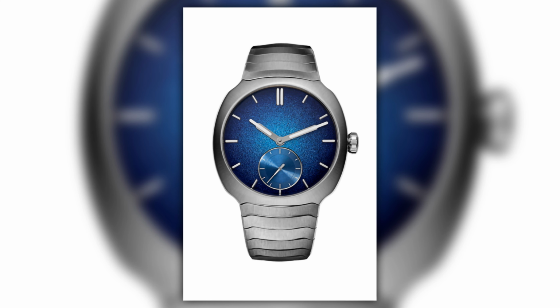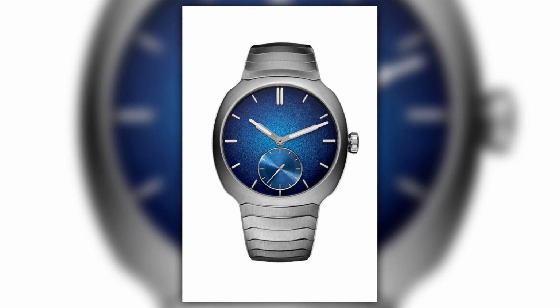The dial is the same size, and it is the same size because I checked, as is on the green edition with the centre seconds. But the case is just that little bit smaller, 39mm versus 40mm on the centre seconds. It's also coming in fractionally thinner as well, at around 10mm, so just that slightly tighter package. And how have they done this, you may ask?